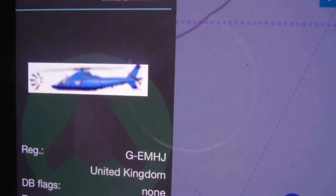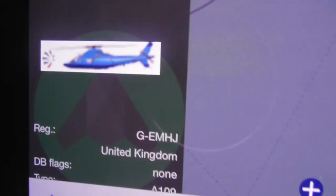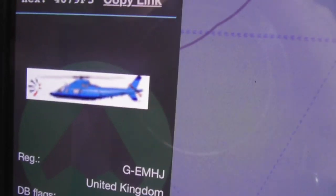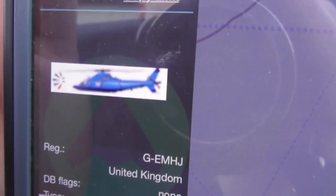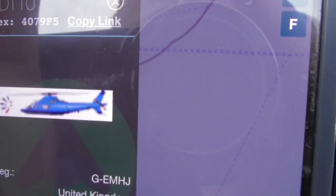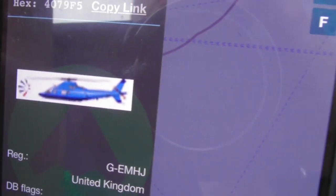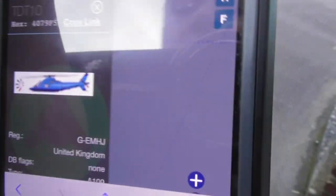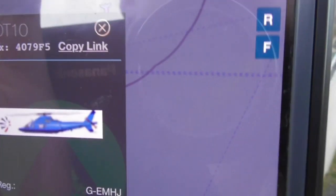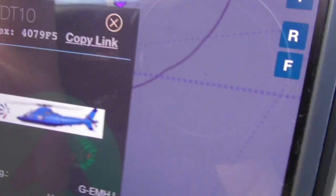The registration used to be G-EMHJ, but now, because for some reason it's operated by someone else, the registration is apparently G-OATL. That's why they've changed the older registration. It used to be G-EMHJ, but now it's G-OATL. I remember seeing that registration before, but I can't remember when was the last time I saw it.